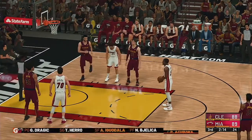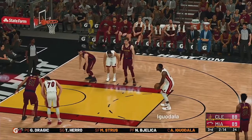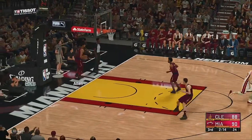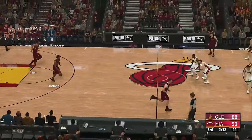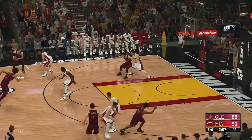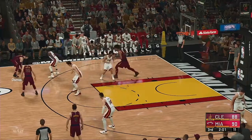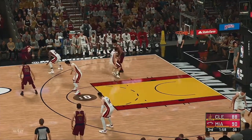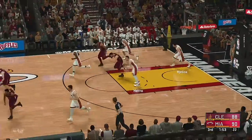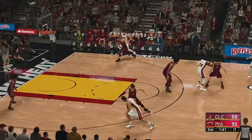And Miami making a change here. Strus is checked in, and Cleveland also making a change. Allen's checked in. And that's good as he hits both of his shots. So it's the Cavaliers now. Garland, the pass to Allen. Here's Osman. 5 points in the game. Back to Allen. They need this one. Rebound by Bielitsa. Bielitsa's got his 4th rebound with that last one here tonight.